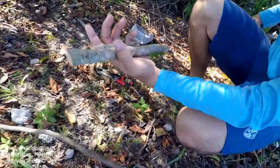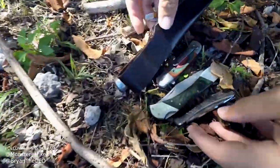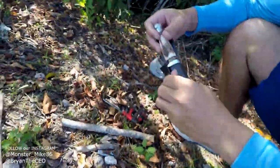What are we gonna carve with, a rock? You have a knife? I got a knife. What do you want to use, Mike? Let's get that big one right here. This one? Yeah. All right. It's the dullest one we got.